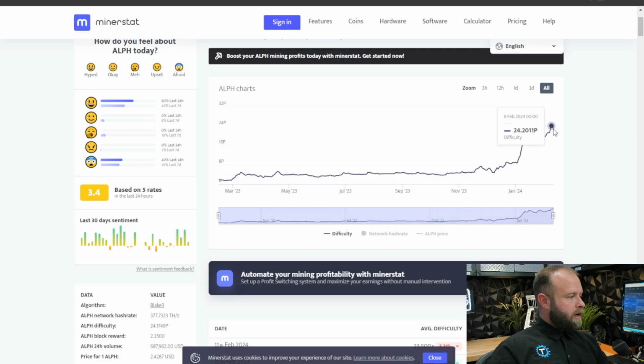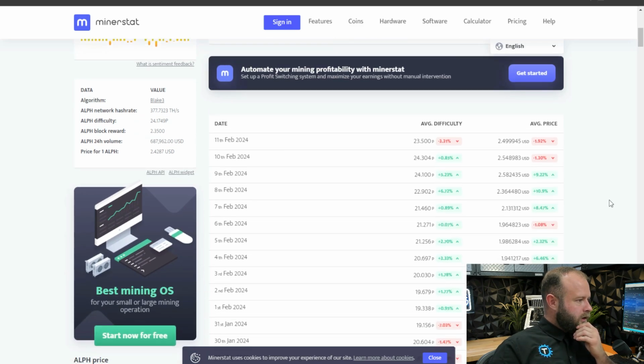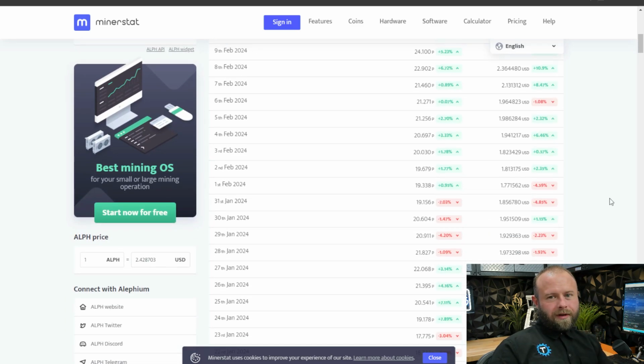Kind of near all-time highs in terms of difficulty. But everybody's talking about Alium, and I have none. I have not mined it. I'm kind of interested in getting a bag of it. So it wouldn't be me if I didn't break my own rules. We're going to mine Alium this week because I want a bag of it.